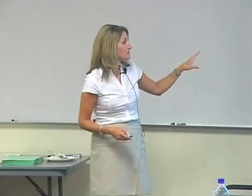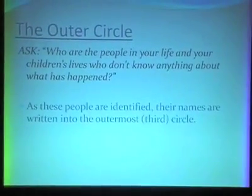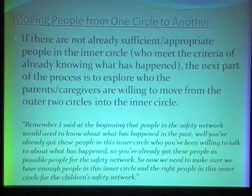And then the outer circle: who are the people in your life or the kids' lives who don't know anything about what's happened? Maybe it's the school teacher. Maybe it's someone they carpool with. Maybe it's the coach of the sports team the kid's on. Maybe it's the people she works with. So we're getting a list of people. Maybe it's extended family members, and we're going to identify them in the outer circle.